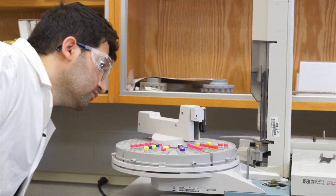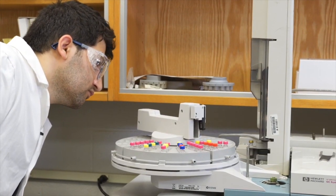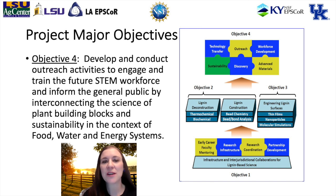Objective four of this project was to develop and conduct outreach activities to engage and train the future STEM workforce and to inform the general public by interconnecting the science of plant building blocks and sustainability in the context of food, water, and energy systems. During this project, we were able to develop 2 units of curriculum for high school students in vocational ag education programs. The 2 units were titled The Introduction to Biotechnology, and the Fermentation Unit. These 2 units consisted of a total of 9 lessons.